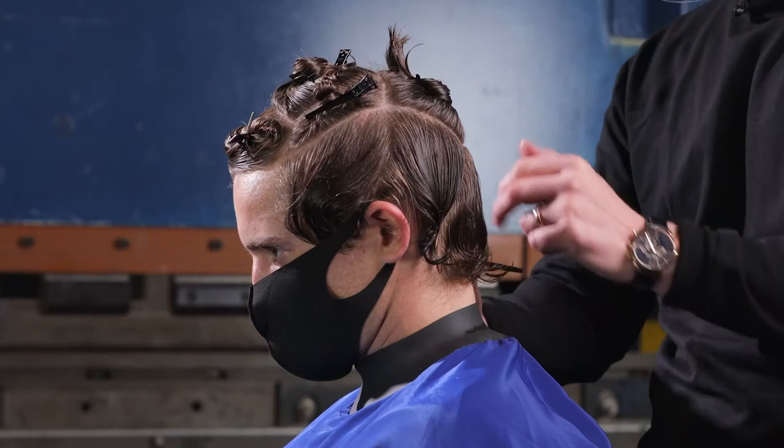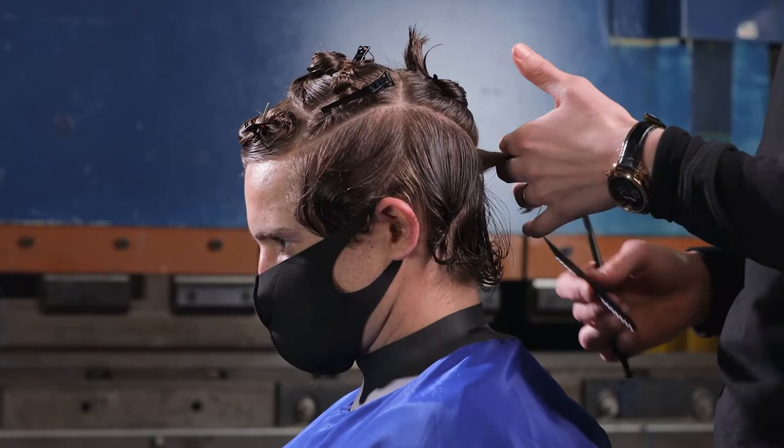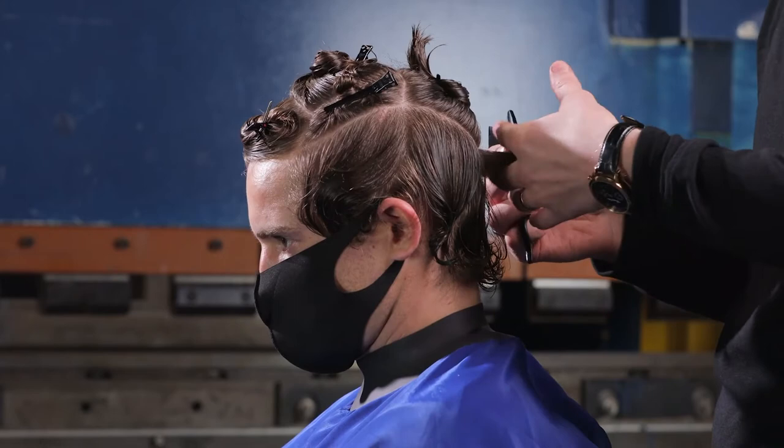So we're gonna create horizontal sections. We're gonna analyze the kind of length that we want to go for. So I'm thinking, you know, I don't want it too short. I don't want it to stick out around the occipital bone. So probably about an inch and two in length.